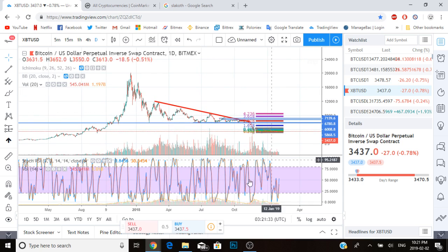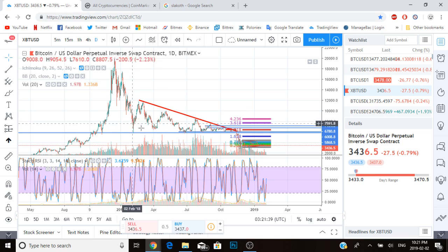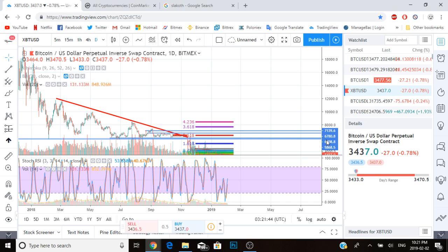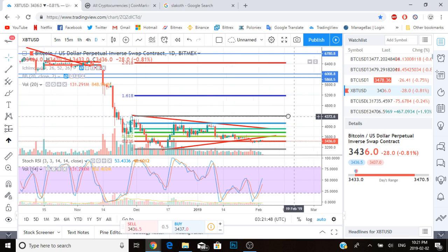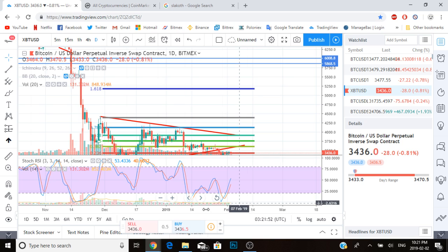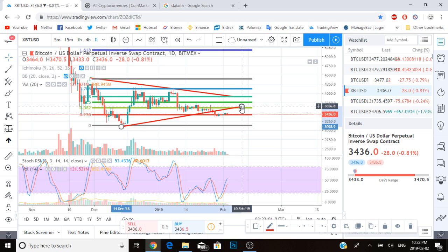Starting with the long-term outlook, as I've shown in previous videos, we had a big descending triangle in this bear market, and in recent times, following this big move to the downside, we're in this choppy range. I mentioned last video that we might have gotten a breakout to the downside. However, it's caught support at this fib level 0.236 and it continues to be range bound.